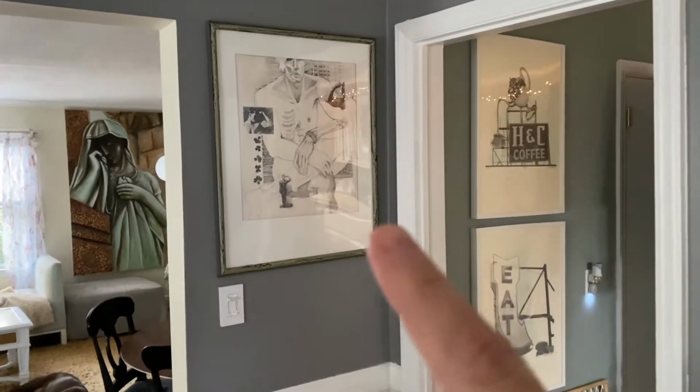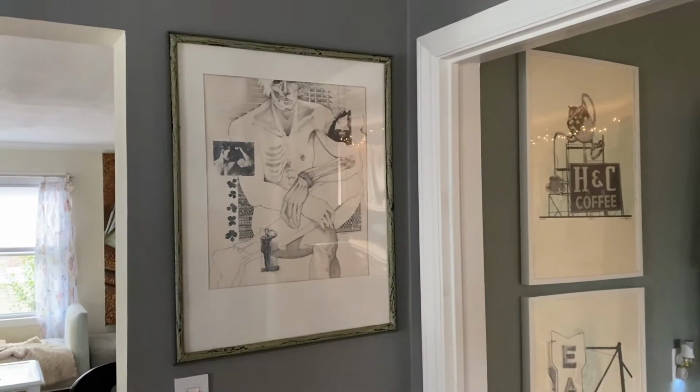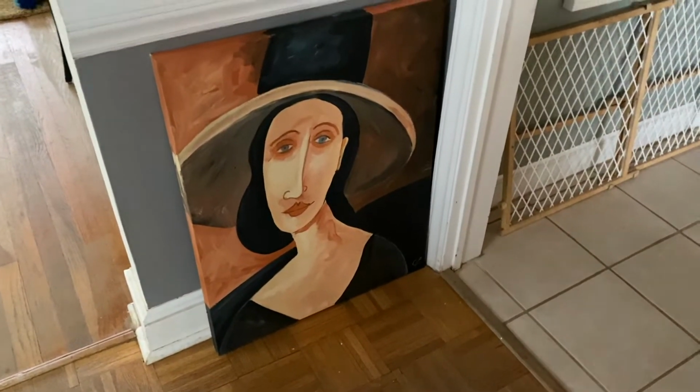This is the piece that Mr. Springer gave me for graduation. It's pencil, Xerox transfer, and maybe a little color pencil. Yes, art sits on the floor. Yeah, sorry for that. It's everywhere.